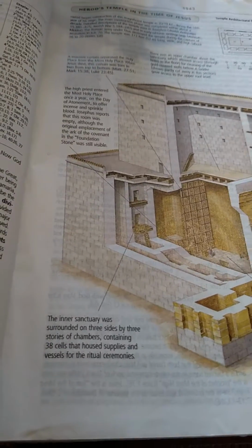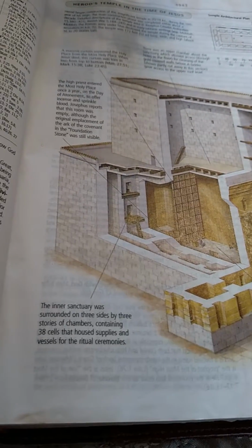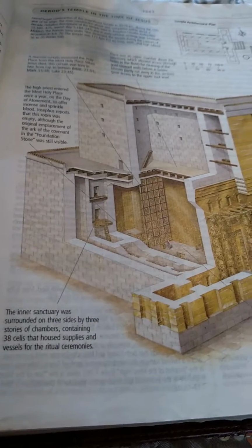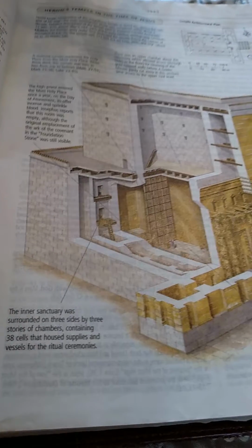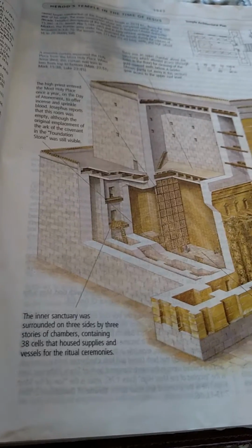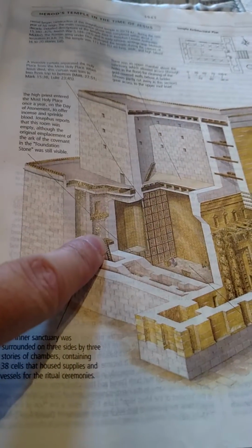Next will be this right here. The inner sanctuary was surrounded on 3 sides by 3 stories of chambers containing 38 cells that housed supplies and vessels for the ritual ceremonies. So these little compartments held storage, like food and water, hay, all kinds of stuff that they needed inside the temple. So that was right there.